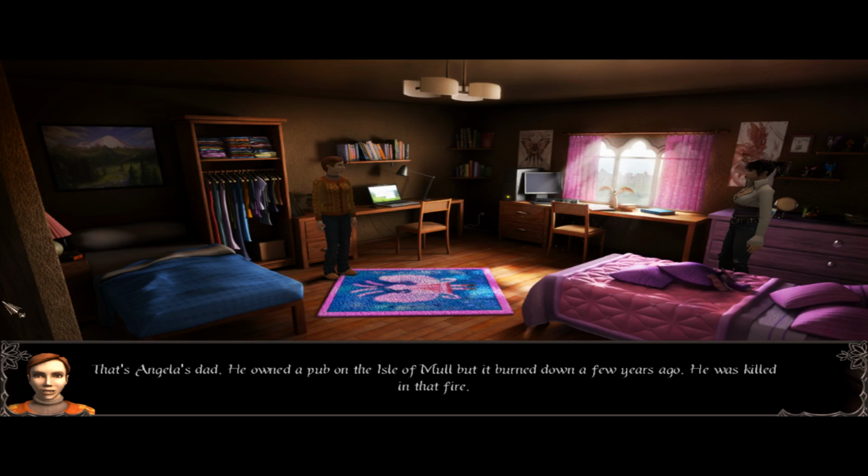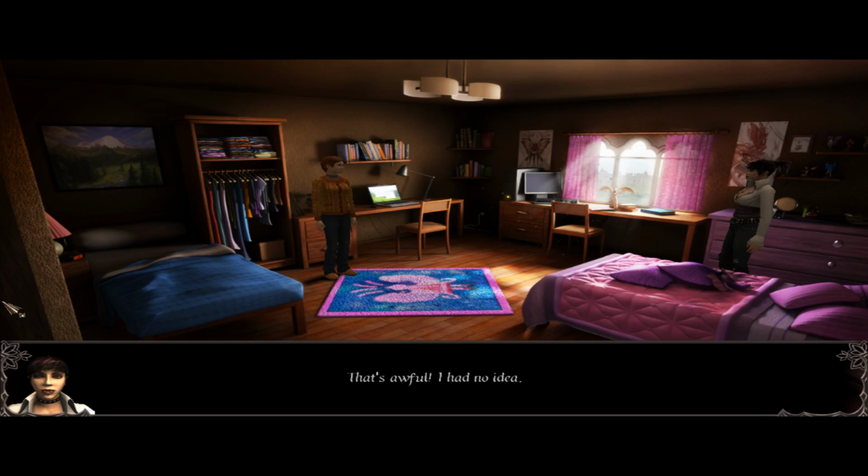That's Angela's dad. He owned a pub on the Isle of Mull, but it burnt down a few years ago. He was killed in that fire. That's awful. I had no idea. She doesn't like to talk about it. Weird. I've met several people with horrible losses like that recently. Did you write that note? No, I think I know where Angela is, so I'll just run over there. Well, if I see her first, I'll tell you stop by. Okay, thanks. See you.